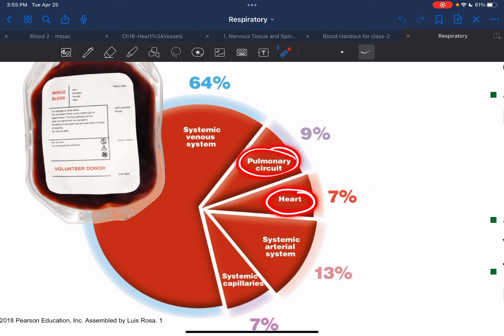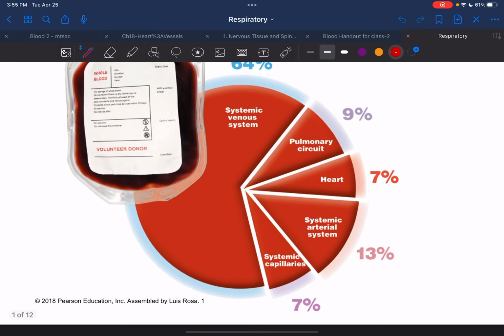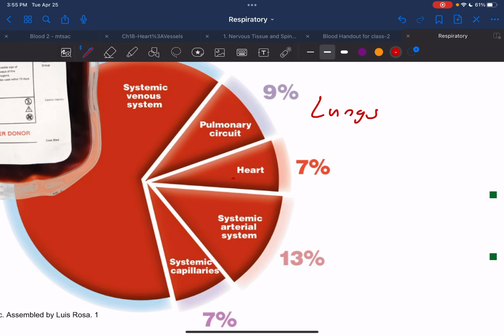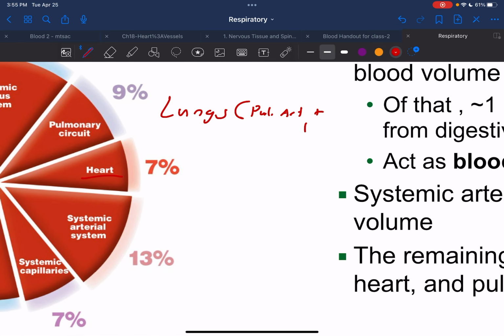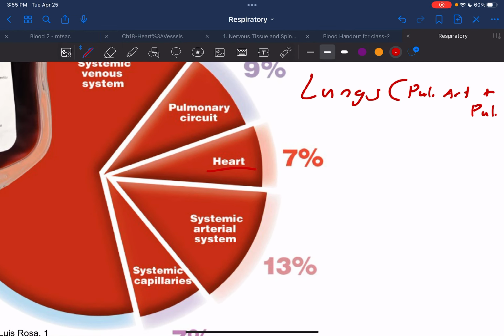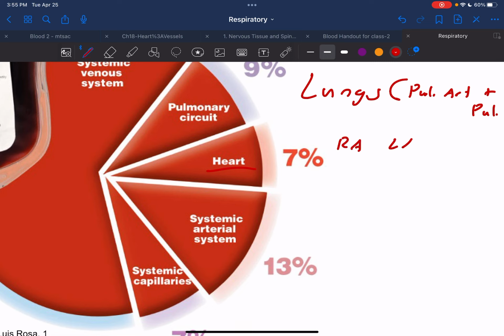So to clarify this, let's write these out. Lungs, heart. Everything in the heart is only 7%. And here we've got to actually add the vessels. We're going to add the vessels here: pulmonary arteries and the pulmonary veins. Okay, the pulmonary circuit. In the heart, the chambers: right atria with its matching left atria, right ventricle with the left ventricle.